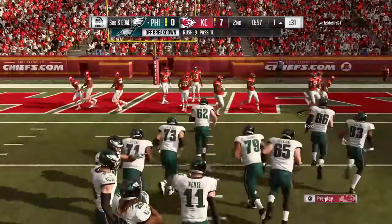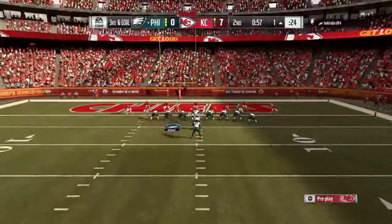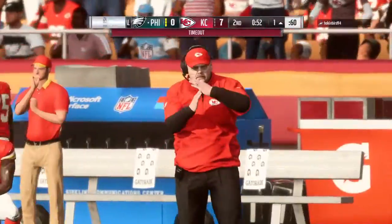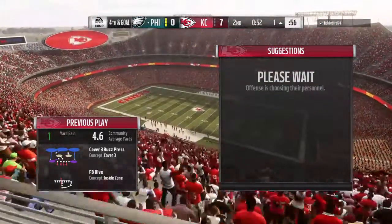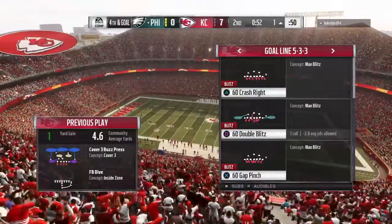So it's 3rd and goal now, and this is where the Arrowhead crowd can make it very tough. They come out here in the eye. On 3rd and short, going with their tight end. And just a short gain that time as they're able to get him down. And now we're going to get a timeout here called by the defense, as they get the stoppage with a little over 50 seconds to go in the first half.